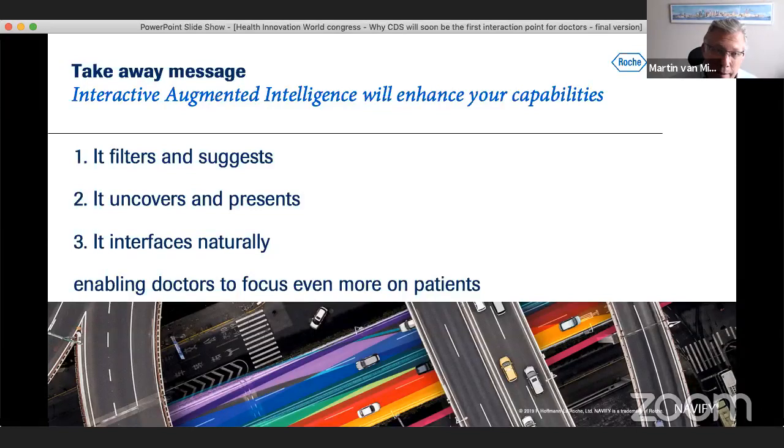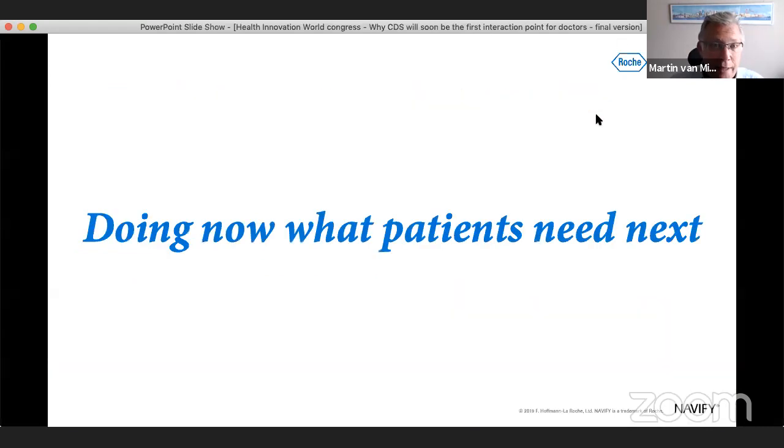And what will that actually yield? It will enable doctors to have more time available to focus even more on their patients than they are doing now. So that wraps up my presentation. That is the takeaway. And this is what we are doing as Roche and GE Healthcare, doing now what patients need next. So I would like to open up the floor for questions or remarks.